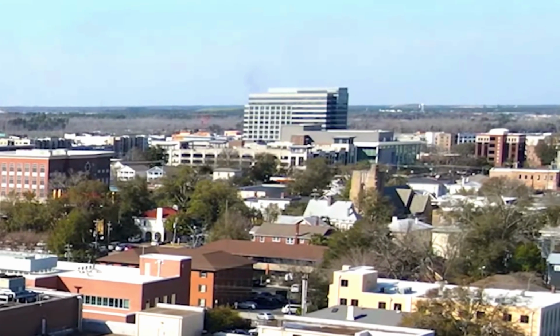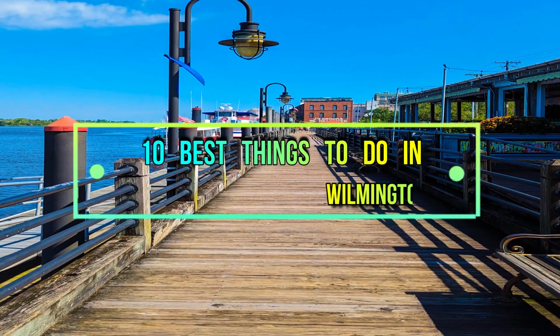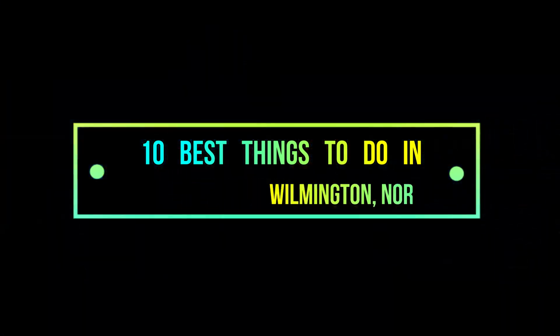This guide covers the best activities, must-see sites, great museums, and more. So, here is the list of 10 best things to do in Wilmington, North Carolina.